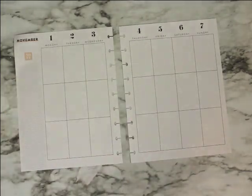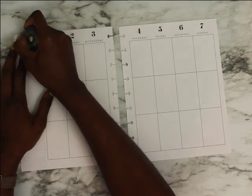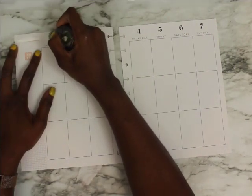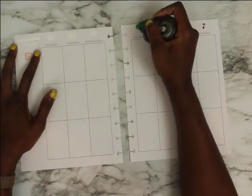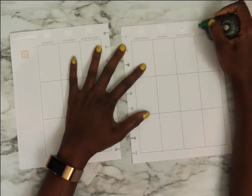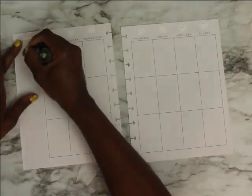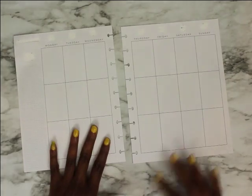So I've already pulled my pages off of the disc, and now I am going to do the whiting out that I need to do to redate this thing. And I'm going to have to order some more Tombow soon because I think this is my last one, and with redating I use quite a bit of it. Okay, so there's that, and I think I'm going to go ahead and wipe this out too, even though the sticker that I plan to place here will probably cover it up.